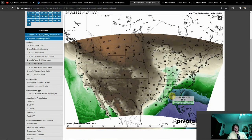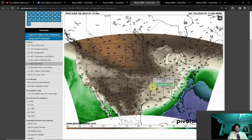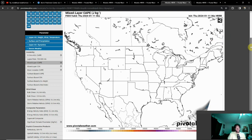In fact, QLCS tornadoes are honestly some of the more dangerous ones in my opinion, because they can still be strong, but more often than not, those like to be rain wrapped as well. So that being said, not really much to change as far as the mindset here in regards to the threat level. Still, I think it's pretty palpable to say the least.